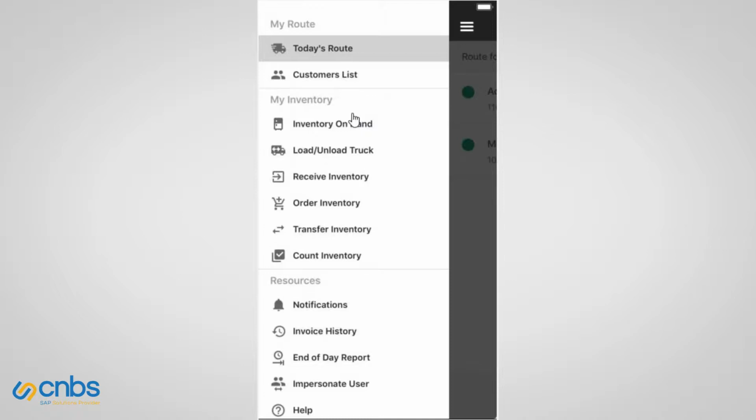Additional resources that are available are such things as notifications, invoice history, and an end of the day report, which is a nice summary of all of the activities that happened. And importantly, sometimes you have sales reps or service technicians who are covering for others who may be out for a particular reason, or they may need to take over a route, and so we have impersonation functionality as well, and an extensive help menu. There is a great deal of functionality that's available in this application.